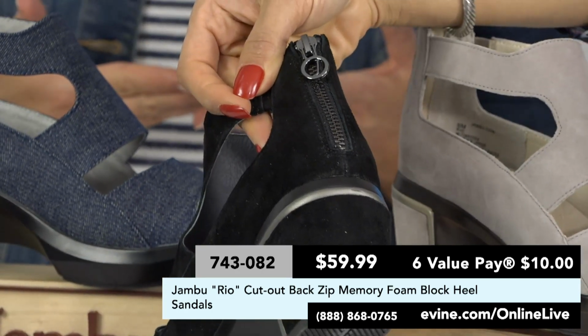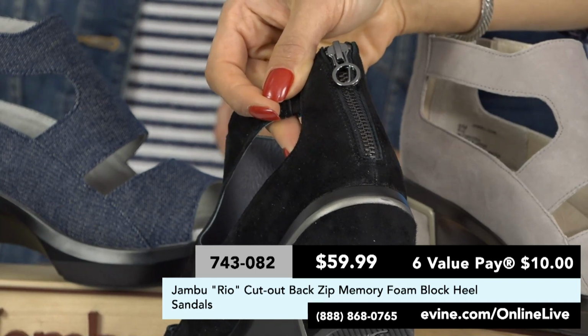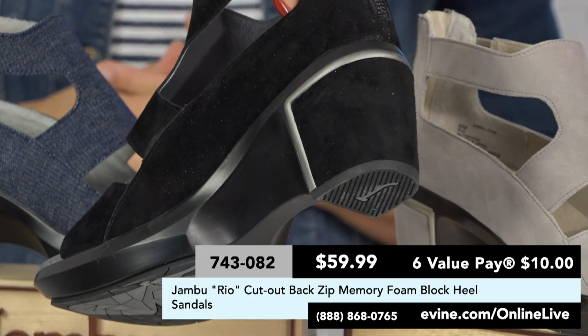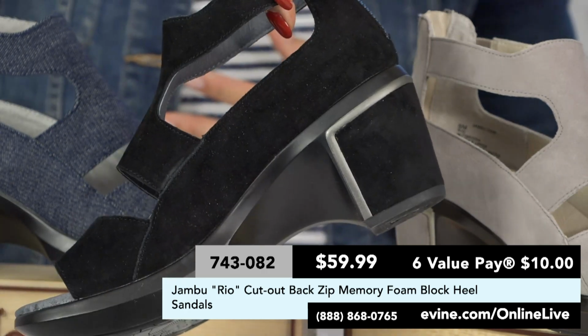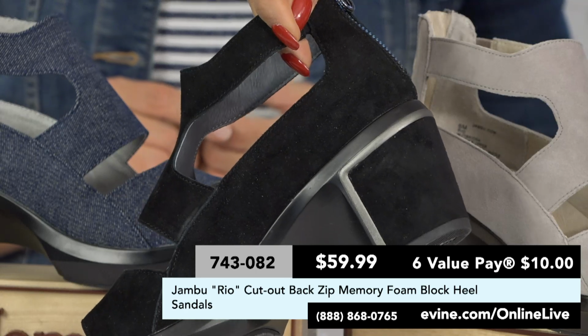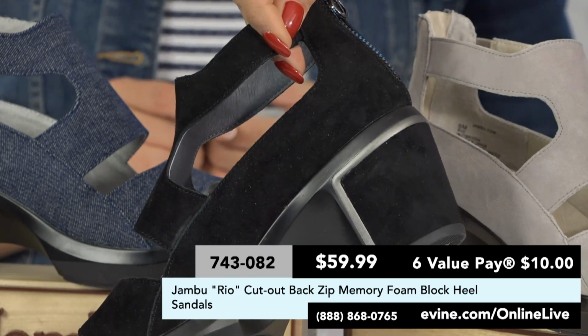The zipper in and out on this, sturdy. The heel, sturdy. The platform, sturdy. Look at that. It's really giving you a gutsy look. It's even wrapped. Look at that, the contrast. Beautiful. That's why it is edgy, looks very designer, and very, very expensive.